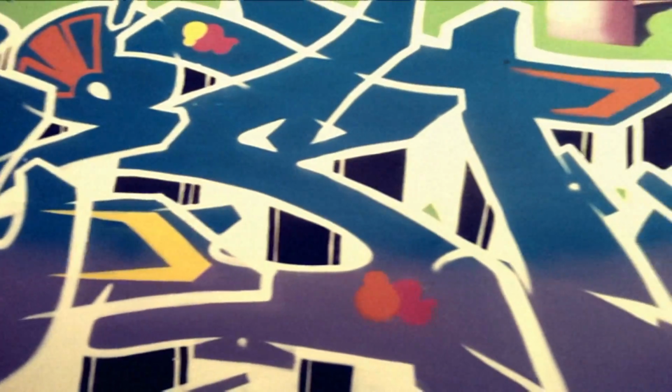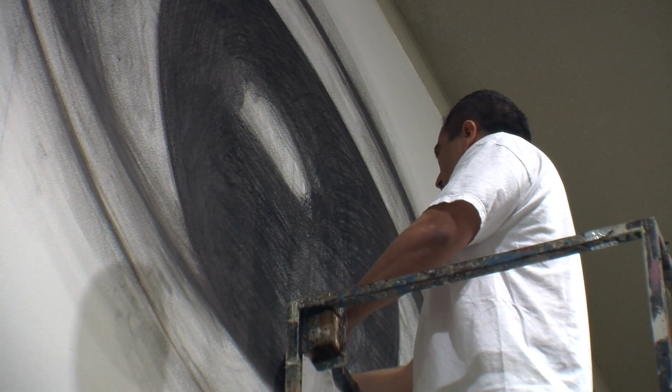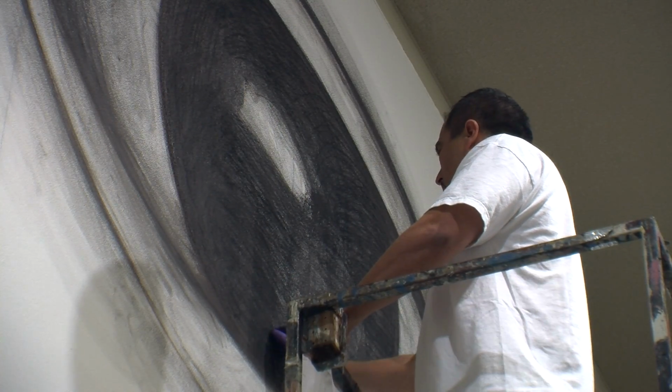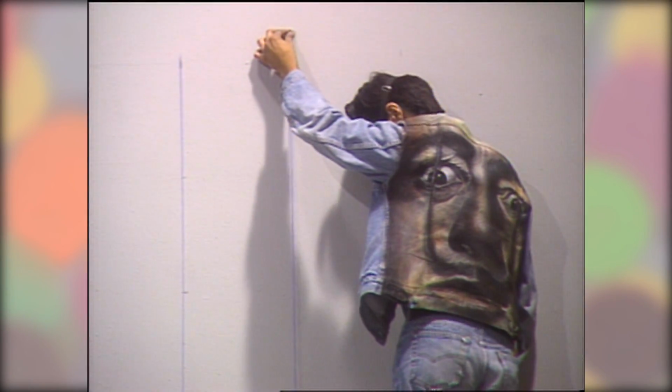The sheer scale of the wall was a challenge as well. Sectioning it off through a grid helped. Yeah, the grid helps us so we can measure out the wall and get everything in the right place. And once you have one thing in the right place, it helps you get other things in the right place. Back in the day, Sake never would have used a grid.